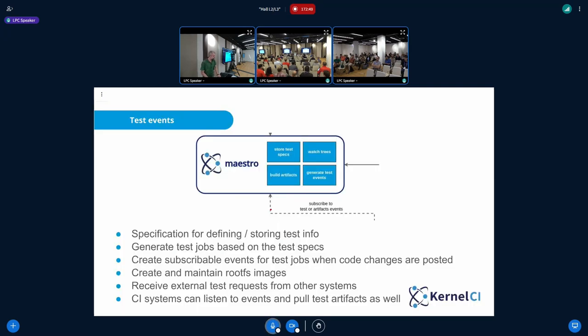And then the next stage is Maestro, which is like a core orchestrator, also sort of a message bus where we can land a bunch of test events that are coming from the different systems. Maestro itself has a list of trees that it's tracking. It has specs for which tests should be testing against which trees. It's also generating a lot of the root file systems that we are using in KernelCI. So it's storing a lot of artifacts and information that we want to use in the testing.